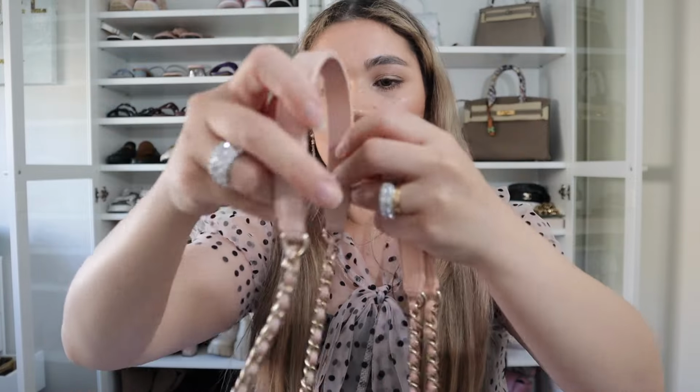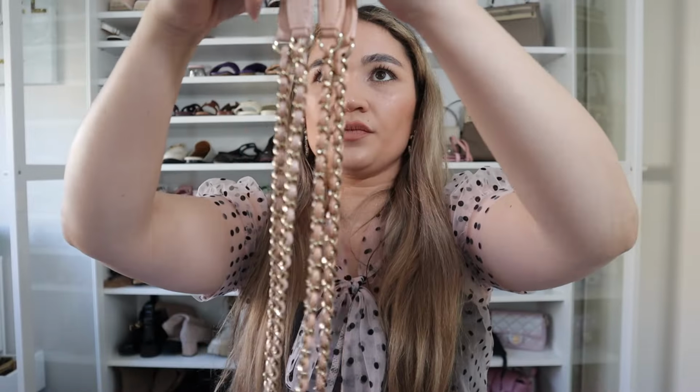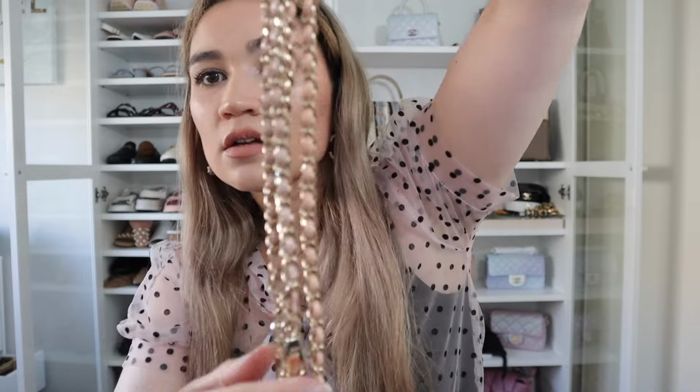Okay, so this is the strap from the small Coco handle, and then this is the strap from the extra mini, to get them even. All right. So you can see the obvious difference there: this is the small one and it's much shorter than that of the extra mini. And that is why the extra mini Coco handle is quite clearly intended to be a crossbody bag. So that's how they look side by side.